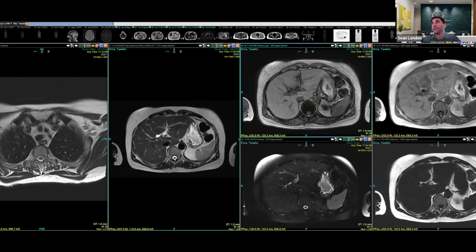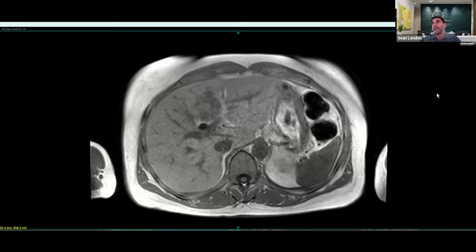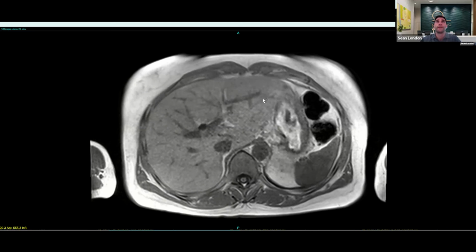And then I go to this image set and I'm looking at iron accumulation. Our liver normally stores iron, but it can accumulate too much, generally due to genetic causes, but can be secondary to blood transfusions. And what I'm looking for here is the color of the liver, the signal intensity to get darker in color.